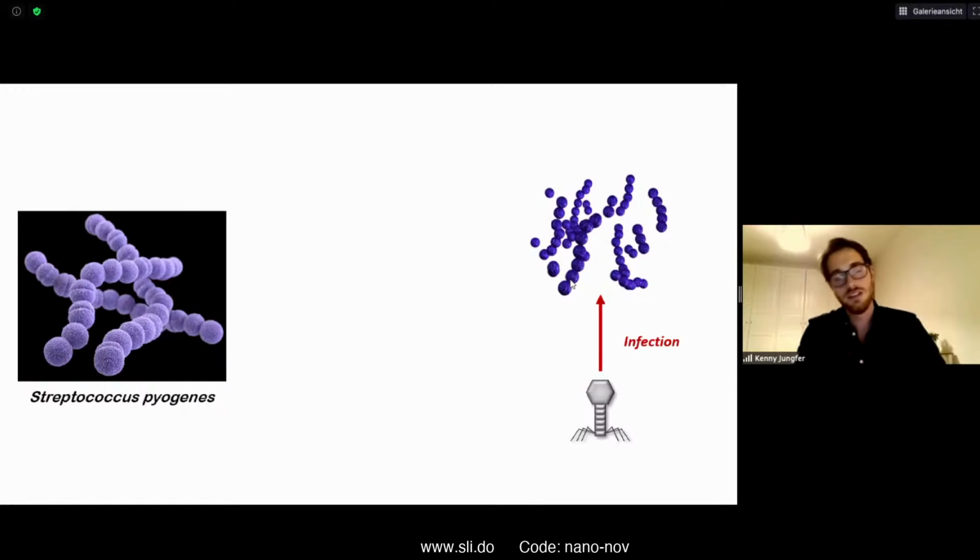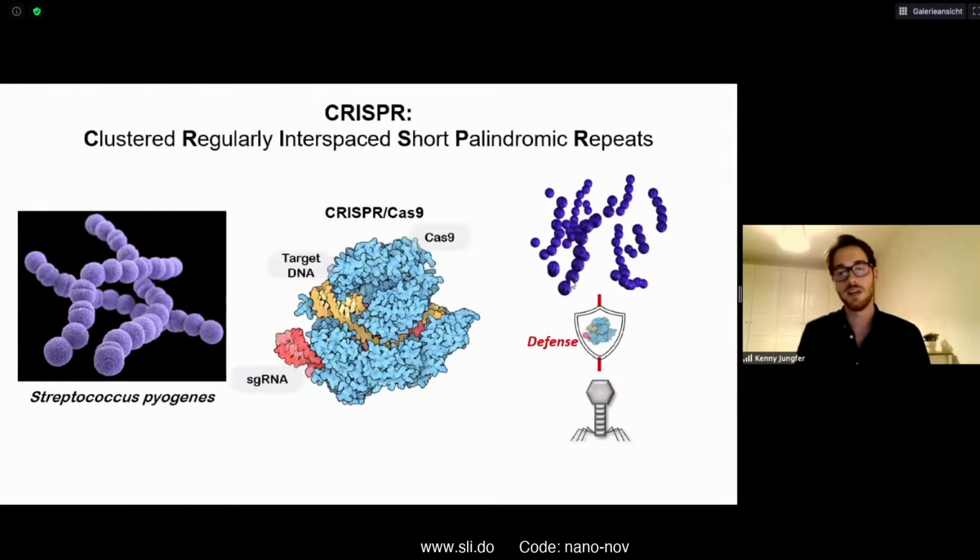But this bacterium evolved an immune system that defends it from bacteriophages. And this defense system is called CRISPR-Cas. CRISPR is short for clustered, regularly interspaced short palindromic repeats. And probably from that name, you already know why we use the more crisp sounding name, CRISPR. And this system works as follows.